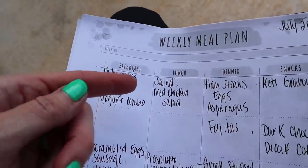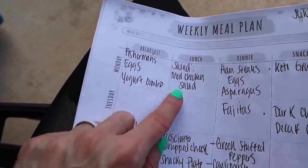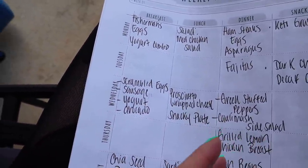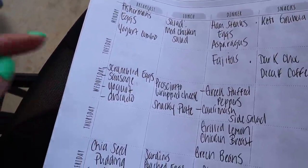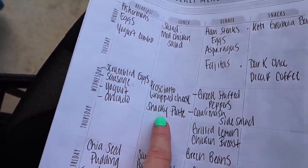Lunches, again, just salads. I might even make the Mediterranean chicken salad that I made before. It was delicious, and put it on top of a bed of spinach. It's so good. Prosciutto wrapped cheese. So what I'm gonna do here is I have a bunch of cheese sticks on hand, I was getting a little bit cheese stick obsessed. I'm gonna wrap some prosciutto around it, and I'm gonna put it in my air fryer, and it's going to be delicious. A little snacky plate on the side of that sounds awesome.